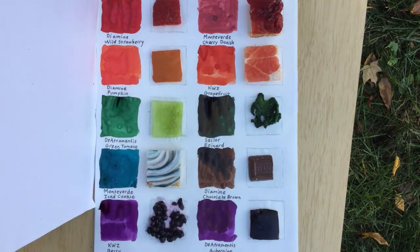Cucumber. The Epinard was pretty close. I'd say that's the closest. I mean, no, it's got a copper tint and it's much darker than the actual spinach. But in the lighter areas, it's not really completely dry yet.